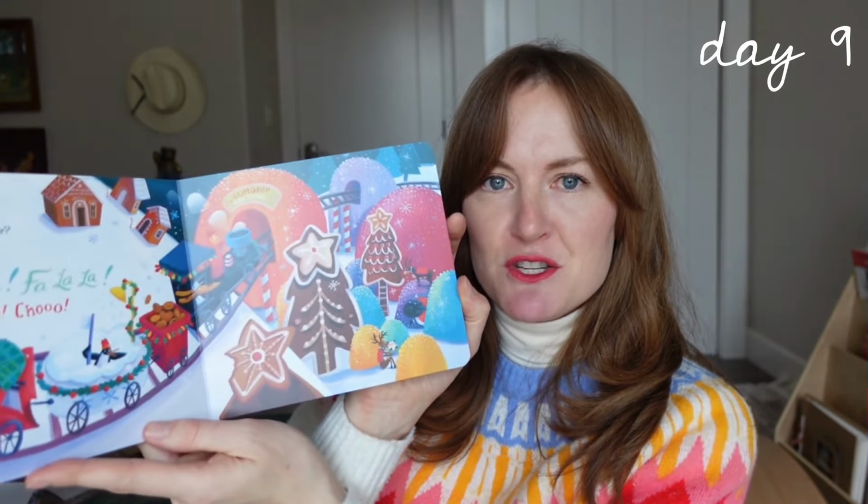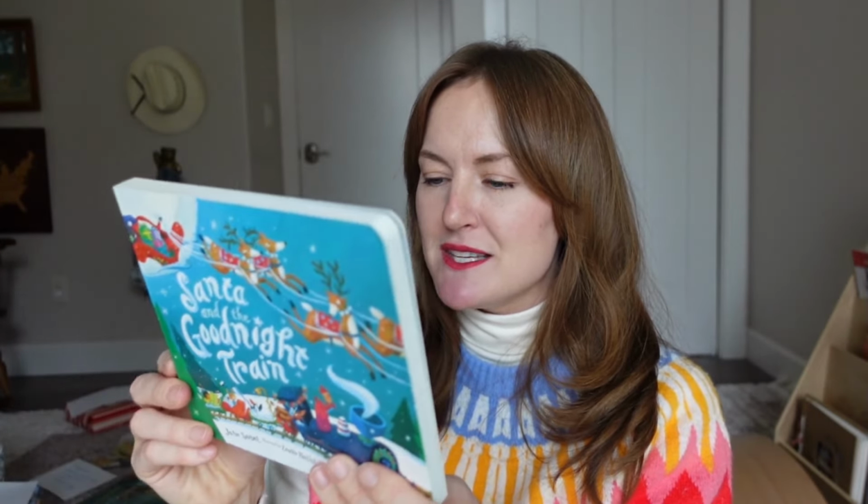On the 9th day of Christmas, we've got another book. Maybe you guys have the Goodnight Train book. It's such a great little short story. Illustrations, they just really transport you to a different place. Like, even when I'm reading this to my son in bed, I just feel like a kid again. So Santa and the Goodnight Train, can't wait to read this to my sons.